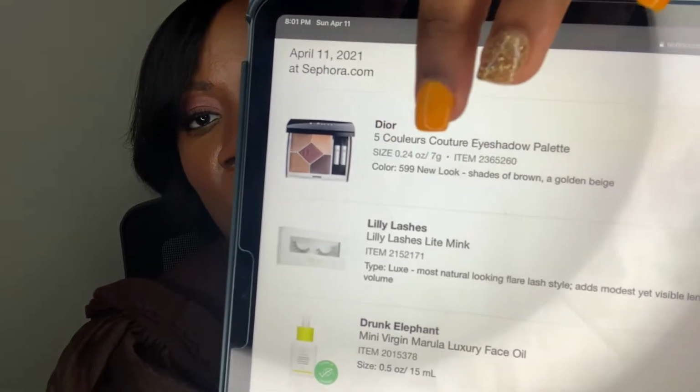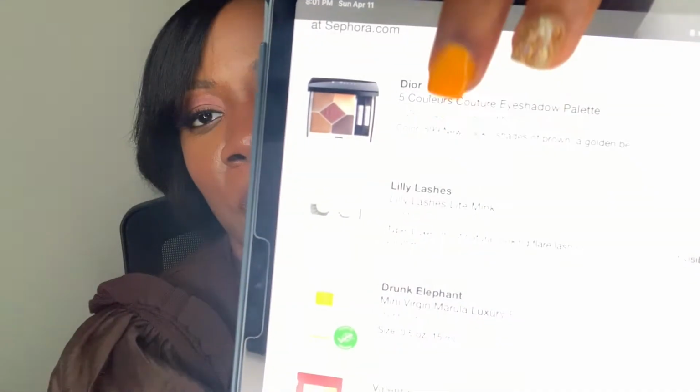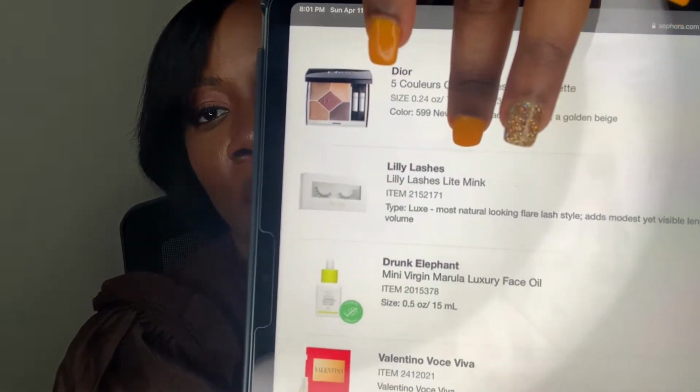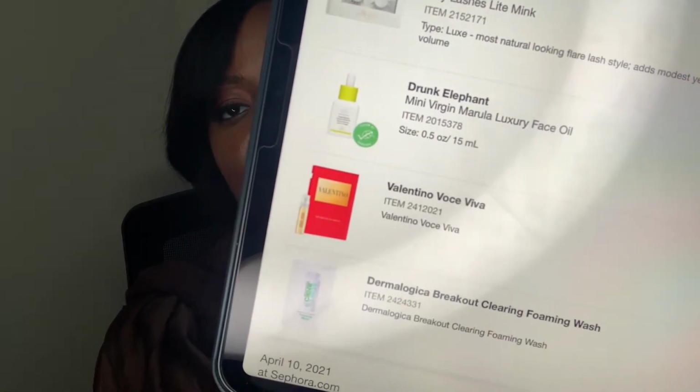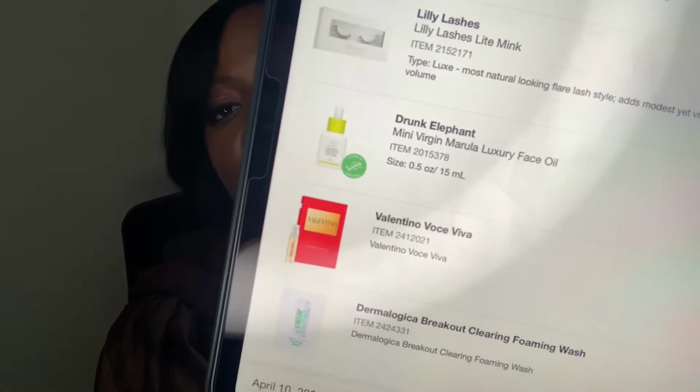That's what I bought, the Dior, the New Look. I bought the Lily lashes. I always wanted some expensive lashes, so I thought, okay, this is the perfect time to get it. And it's in the shade Luxe. See? And I bought the Drunk Elephant, the mini version, the oil. This is my third time repurchase.